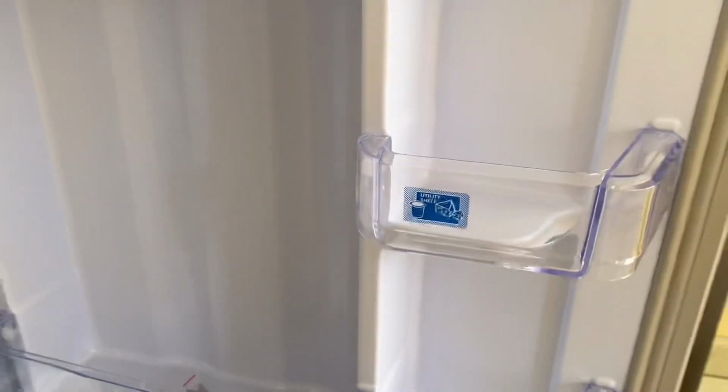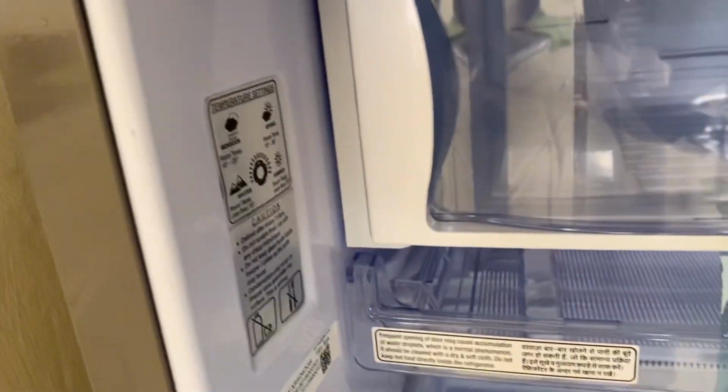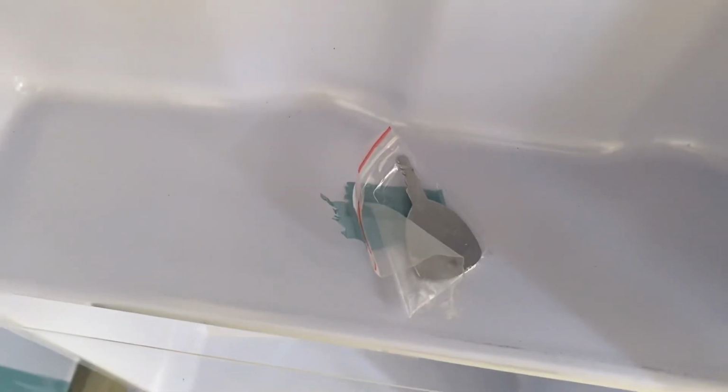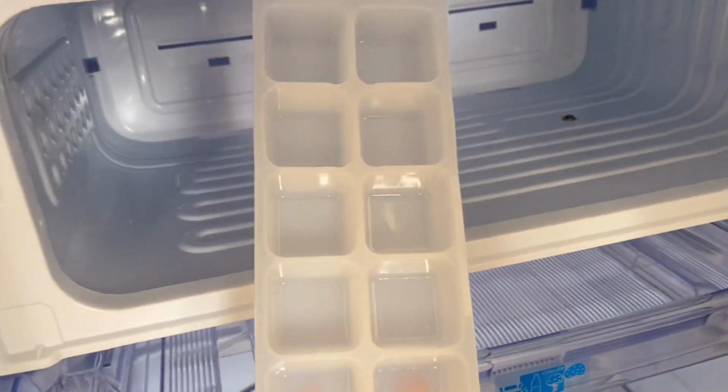These shelves, I like how they're separated. You have some shelves on this side, and then the shelves on this side are bigger. It's stains like this that bother me, but I hope that can come off. I don't know why a new fridge has to have stains, but even the Jumia one had kind of similar problems. It comes with one key, an egg tray, and then this ice tray.